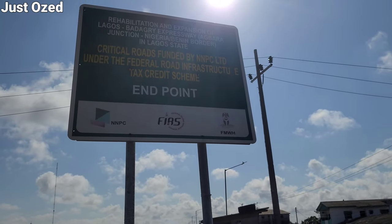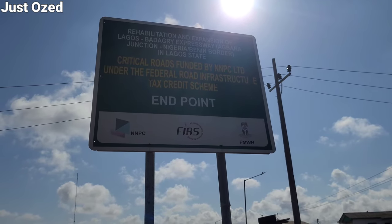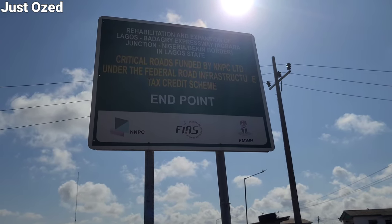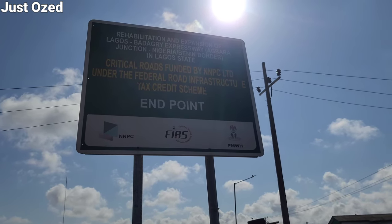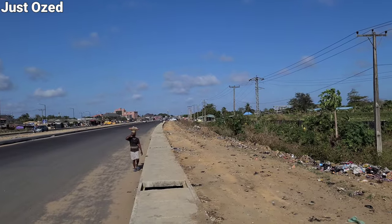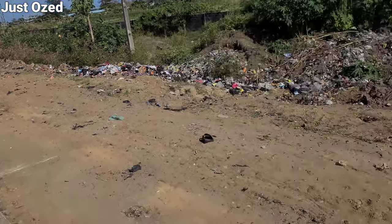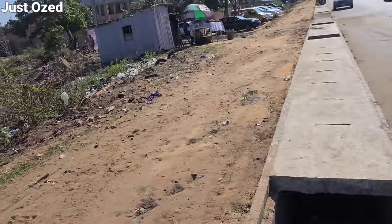Rehabilitation and expansion of Lagos Badagry Expressway from Agbara Junction to the Nigerian Benin border, a critical project funded by NNPC Limited under the Federal Road Infrastructures and Tax Credit Scheme. The rehabilitation of this section of the road is worth keeping an eye on. I was here a few months back and I'm coming back to see what is currently going on here on the Badagry Expressway.